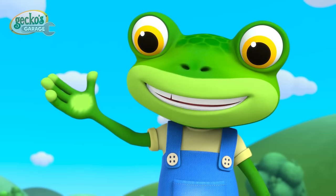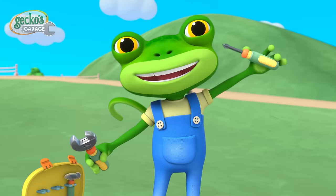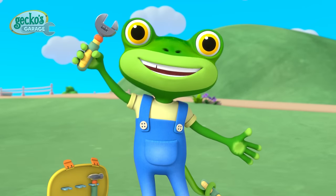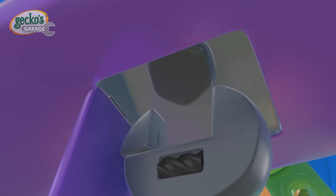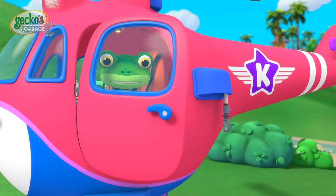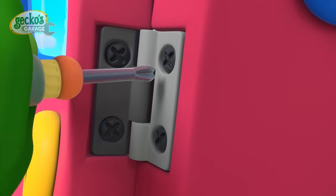What tools do we need? Screwdriver, wrench. Gecko's garage, time to fix. Gecko's garage, let's fix this. Bolt this skid on nice and tight for a smooth landing after every flight. These hinges operate Helena's door, held by screws, to keep her secure.